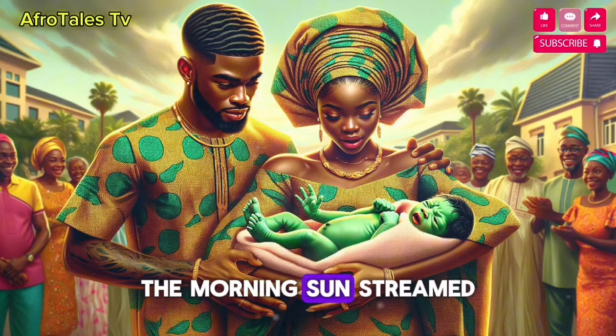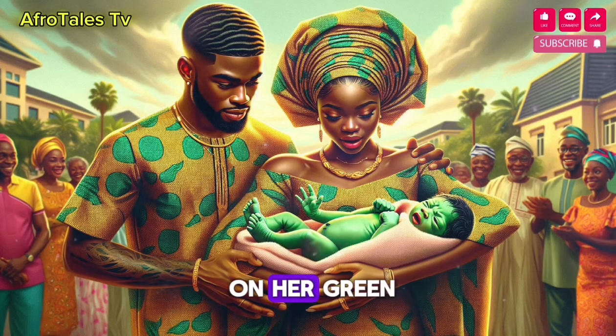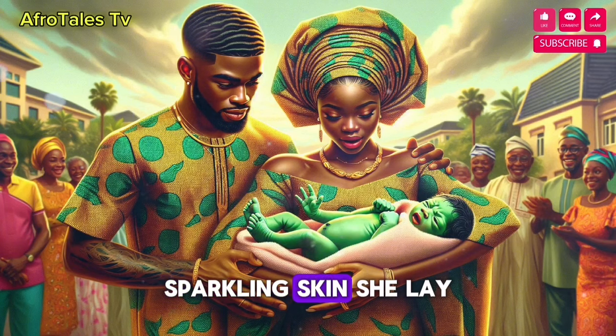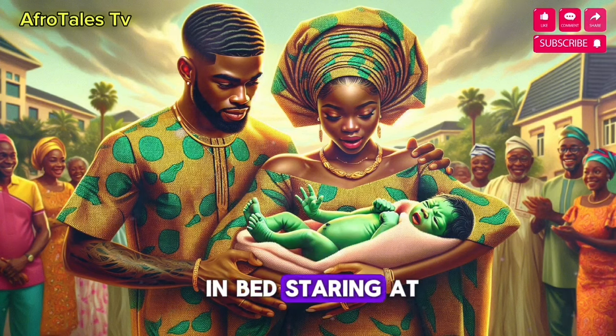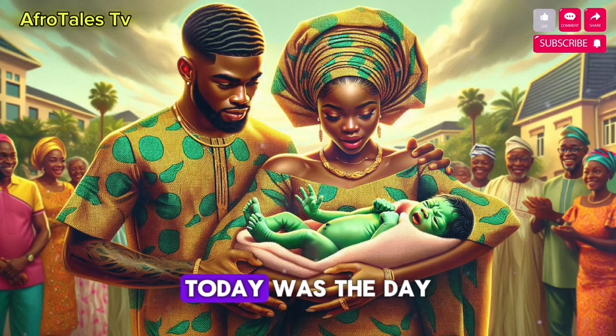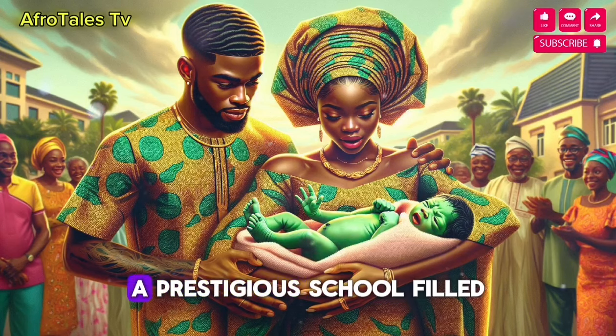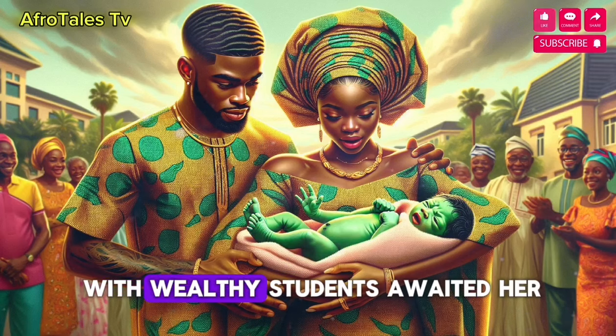The morning sun streamed through Rosemary's window, casting a warm glow on her green, sparkling skin. She lay in bed, staring at the ceiling, her heart beating faster than usual. Today was the day she would start her new school in Lagos. A prestigious school, filled with wealthy students, awaited her.